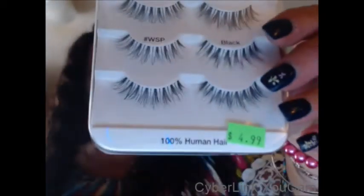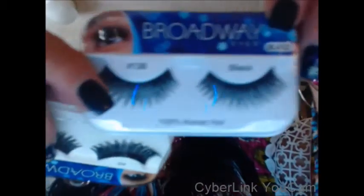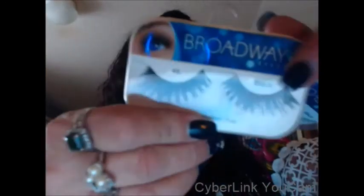And I got the Demi Wispy Lashes. I got a package of these. And then I got two more types. I got these Va Va Voom ones, and then I got these Extreme Va Va Voom.